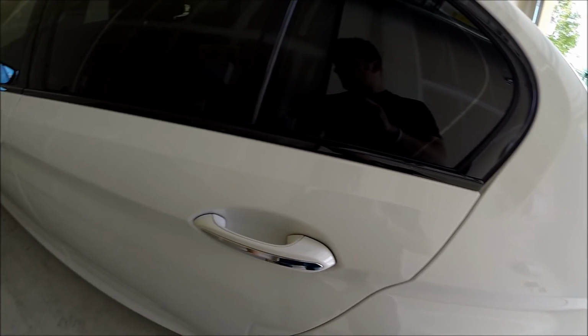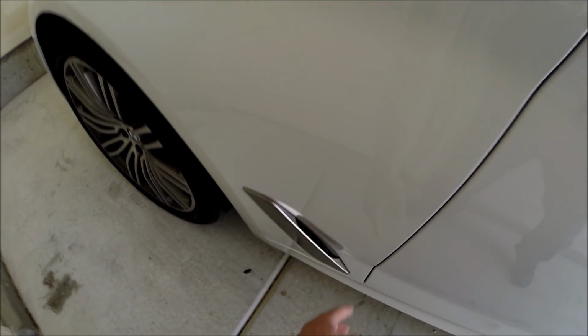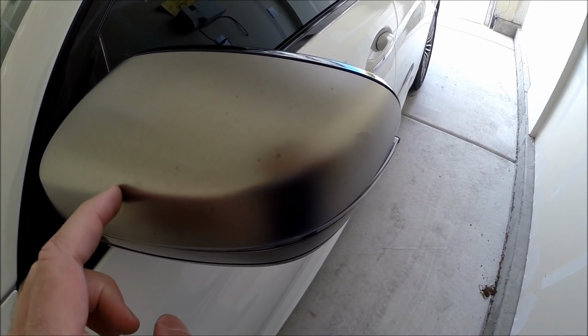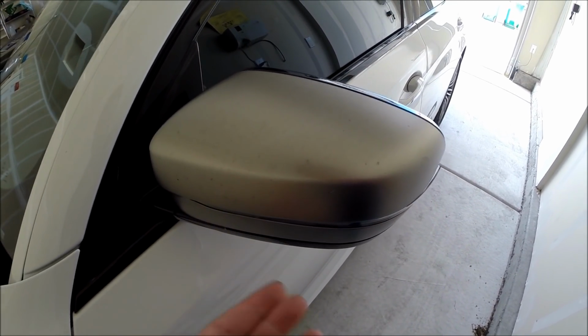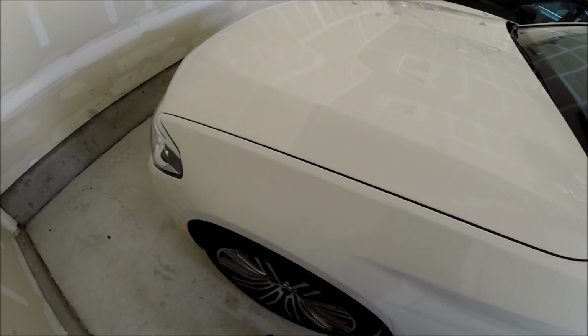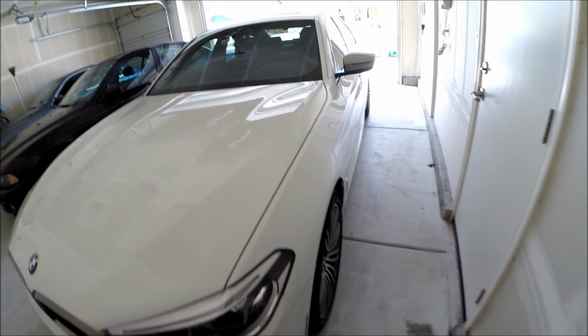Chrome accents here, no big deal. Not my favorite color really, but as you can see the water leaves marks on it, and it won't go. You have to clean it up right away, and it's a bit painful. But nonetheless, overall, it's a clean design.